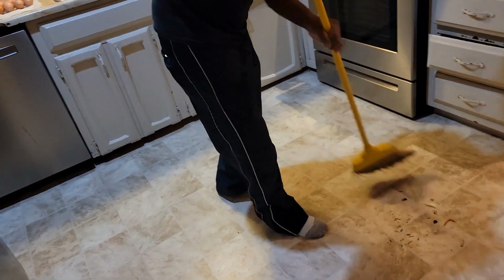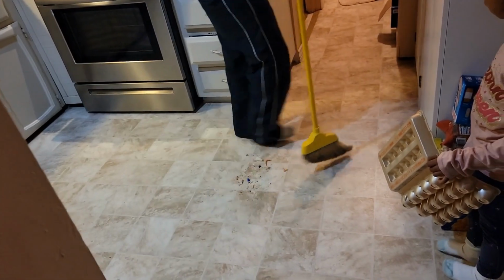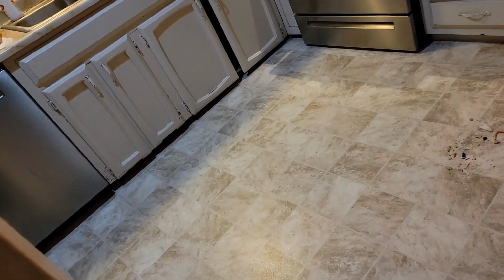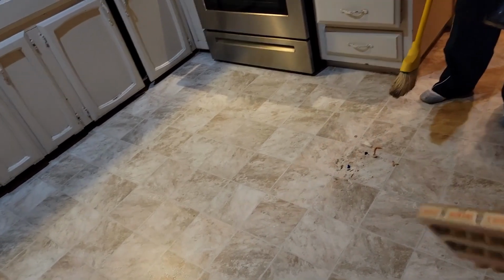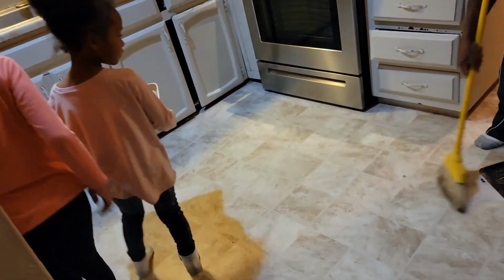Let Daddy finish the sweeping. That's why it says sweeping, instead of vacuuming it. We cannot put the egg still all wet. Instead of vacuuming it, you sweep it. You can still put them in the cart. There are two teeny tiny eggs there. I don't think they're gonna freeze.